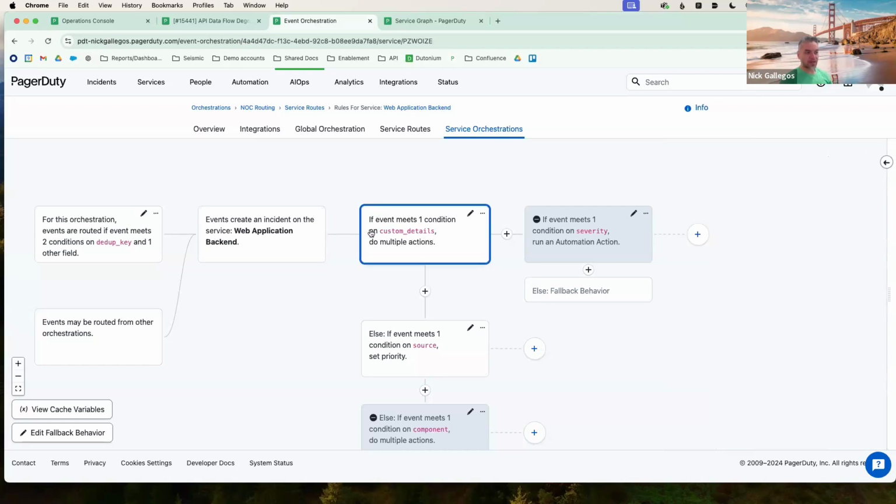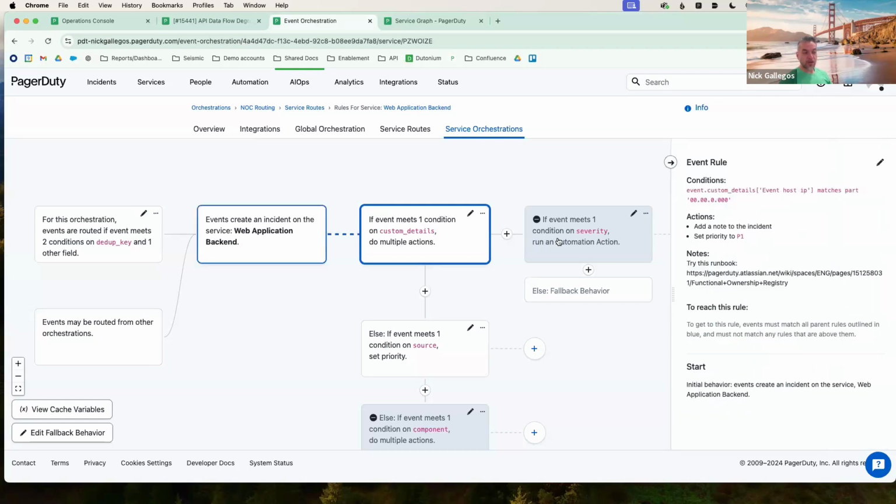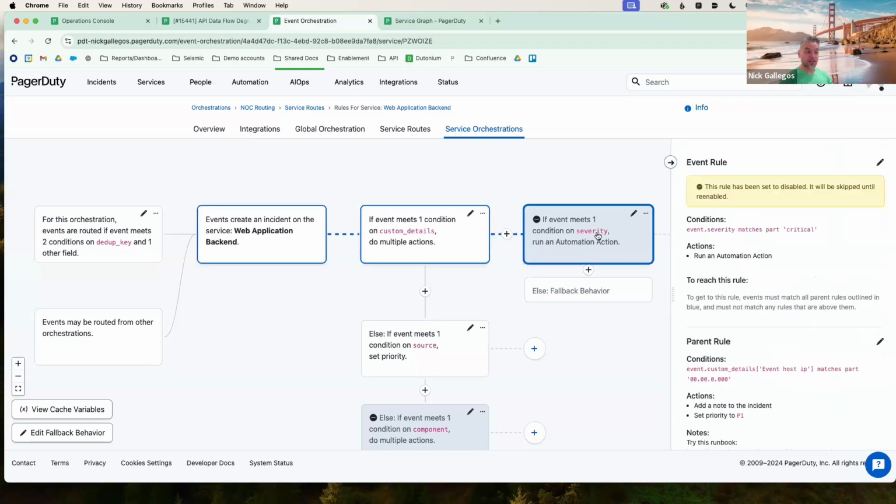And then with event orchestration rules, of course, we can have the idea of nested rules, right? So yes, I have this rule here. I also have a rule here that says, hey, if it also matches this, let's run an automation action, right? So think of automation actions as the first few steps of those runbooks, right? So maybe in this case, it's to get some diagnostics or maybe try and restart that server.